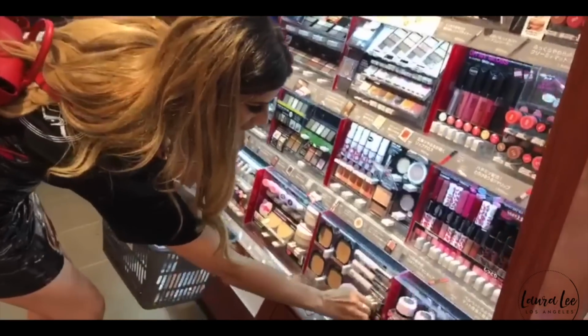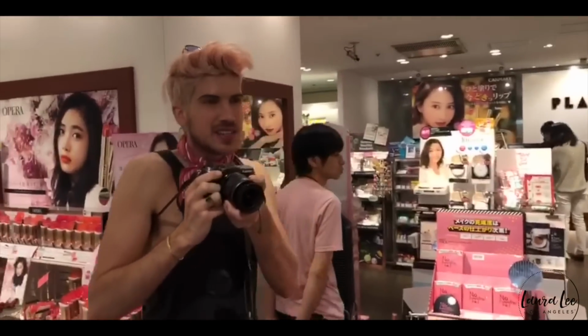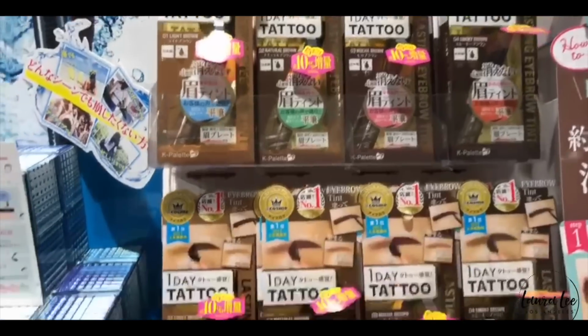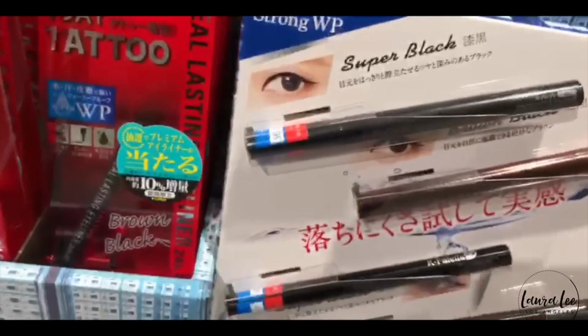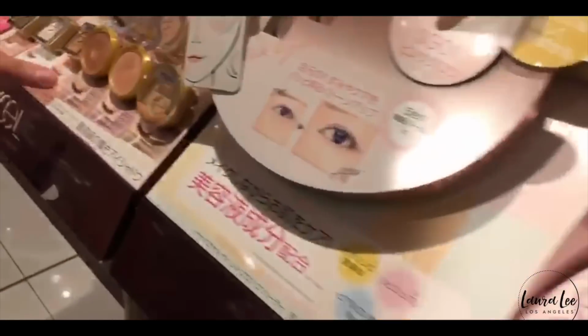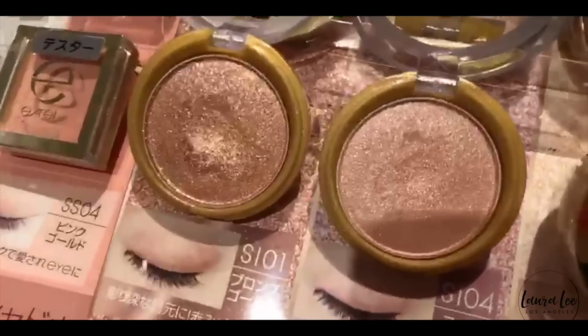Guys, we're in Japan for 2 seconds, and this is what happens. Don't shoot. Go straight to the makeup section. Look at these shadows, these single shadows. They're like hella glittery. Wow.